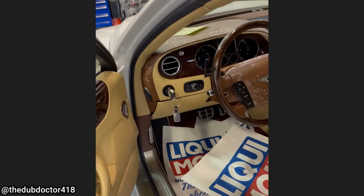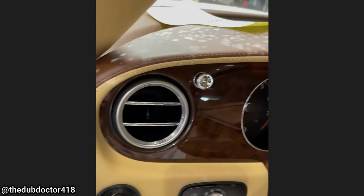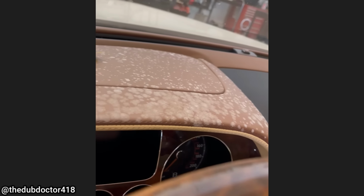This Bentley was towed in to get new batteries installed, and the technician noticed the interior of this car had a bunch of mold. The customer did not want the shop to look into why their interior is covered with mold.